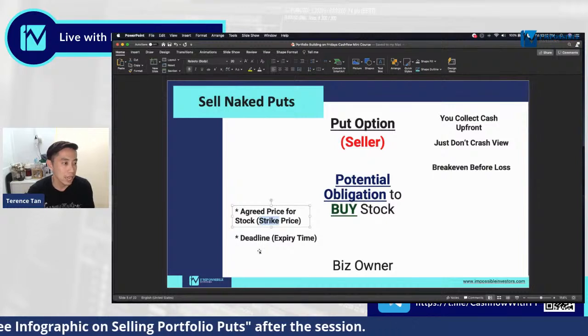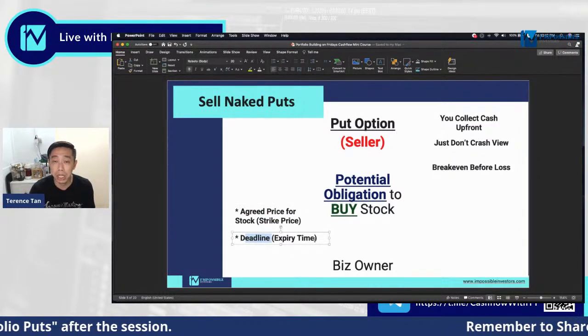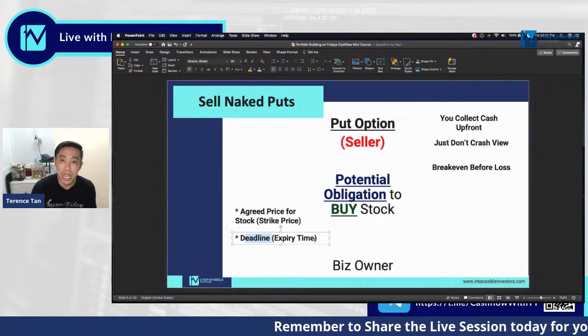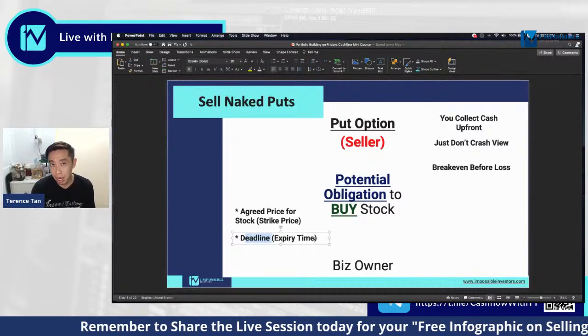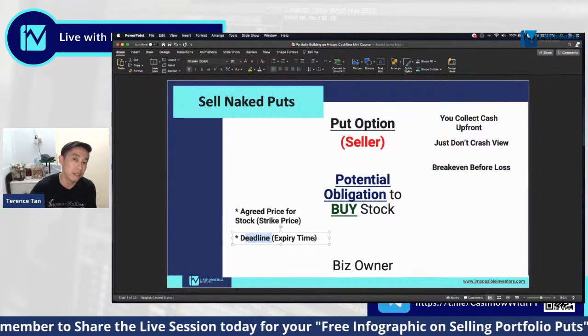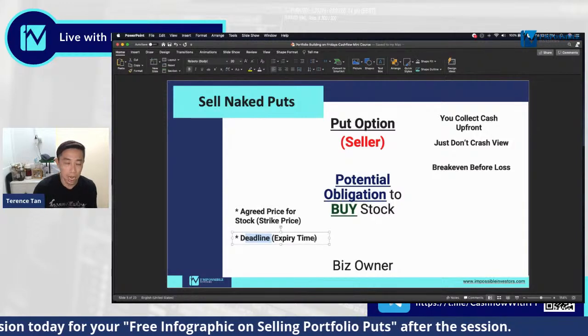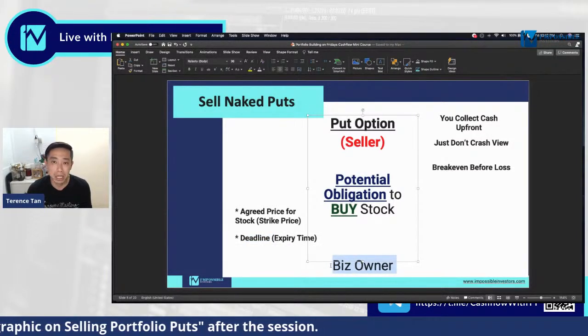Okay, now next, I choose a deadline, which is called the expiry time of that option, that I'm also comfortable with. If I want it to expire in 2 weeks, then I'll pick 2 weeks. If I want to trade for a month, then I'll expire for a month. If I have a longer outlook, let's say 6 months, then I'll pick a 6-month option. These are flexible. Okay, now, when you're selling options, you operate pretty much like a business owner.